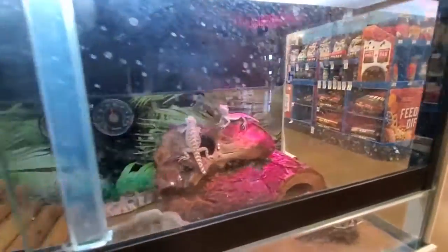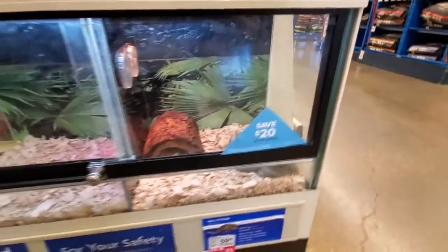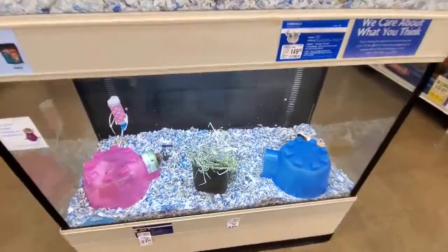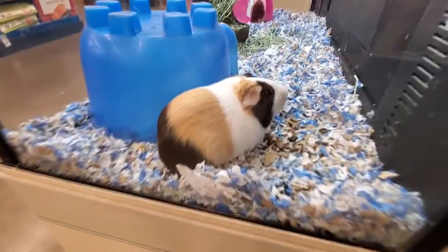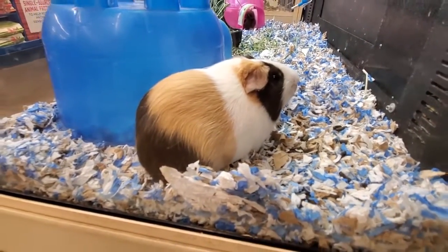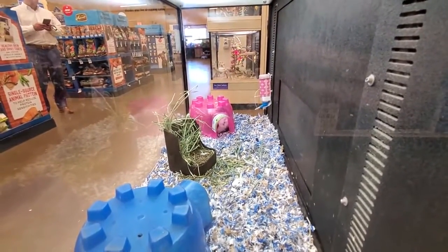There's two more over here. And I don't see any on the bottom there. Okay, we got guinea pigs in here. Oh, here's one that's out. Look at this guy. Hello, friend. I would like to pet you. Look at your pretty colors. There's more in the little house over there, the pink house. But they're hiding.